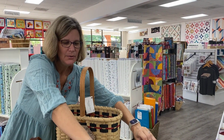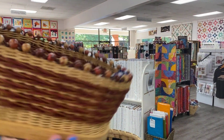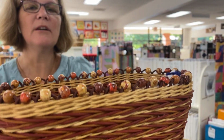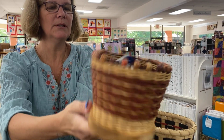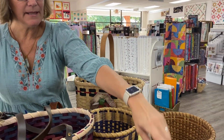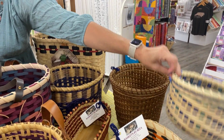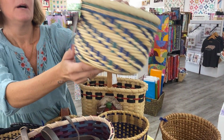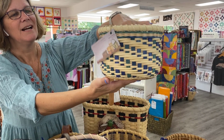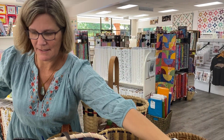And let's see. Oh, this one's fun. This one's by Rita. And look at that beading in the top. These are all beads that are woven onto the basket reeds. That's really cool. Oh, and that's a hard bottom as well. And then I think these are our two giveaways in front. I believe they are. Oh, wow. The colors on that one are gorgeous. Yeah, I would like to watch her make baskets.